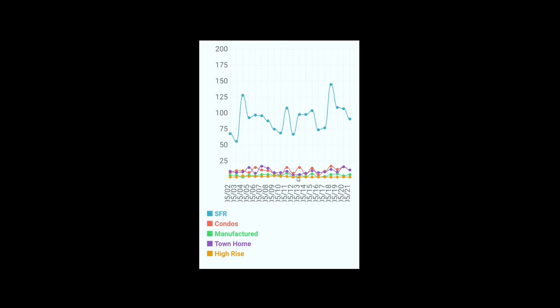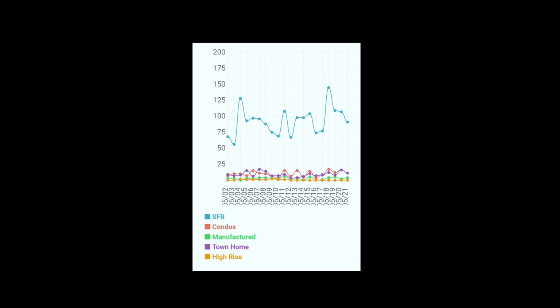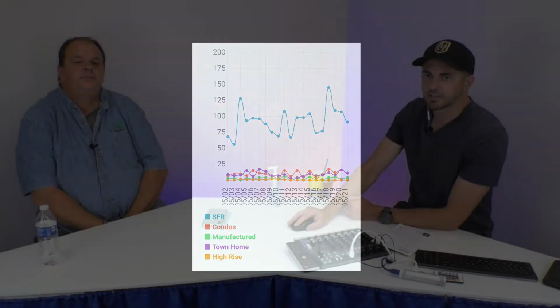5/11, 5/12, that one was just over 100 homes. But here we're up to 100, 148, over 125. On average, over 90. Wow, it's pretty good each day. Yeah, it's about a 20-day distance. You've got single-family residential, condos, manufactured, townhome, high-rise. High-rise is struggling along. They just kind of stay steady, don't they? Average about one a day, the high-rises.